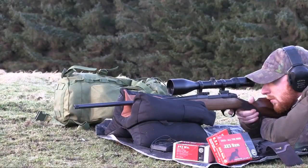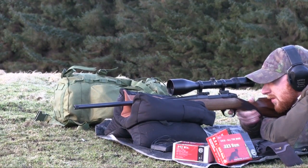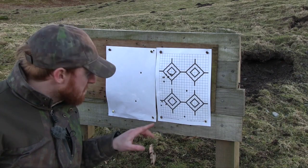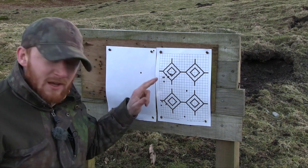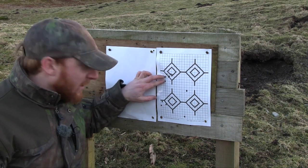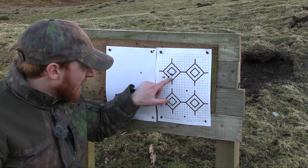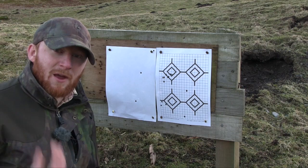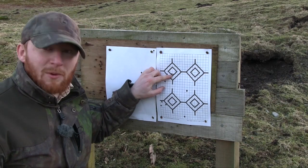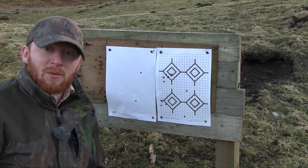This is the result of me zeroing the 223 Sako 85. First group with gecko ammo down here, under an inch, not too bad. I then moved up to here, started shooting some Norma. First group of 3 here, a few clicks up, a few clicks right. Next group of 3 here, and that's actually 3 shots here. My hands were getting really cold, so I went to heat them up before I shot the last group, and well, it doesn't really get very much better than that, which is exactly what I expected from the Sako.